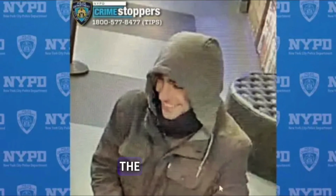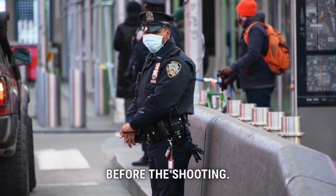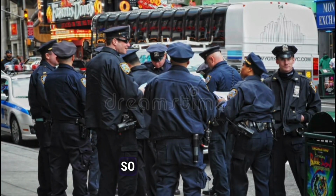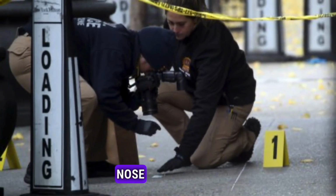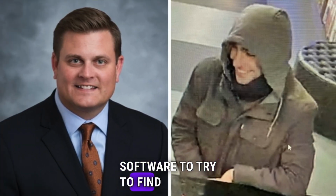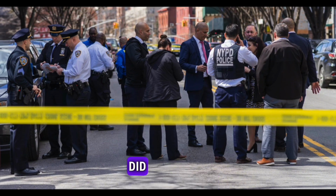Earlier, police revealed the suspect was photographed at a nearby Starbucks just minutes before the shooting. While he is masked in the image, police sources told CBS that the mask is pulled down far enough so that his eyes and part of his nose can be seen. With that, investigators are using facial recognition software to try to find a match. Investigators have so far not identified a motive in the killing, although police did note that the assailant fled without taking any of Thompson's belongings.